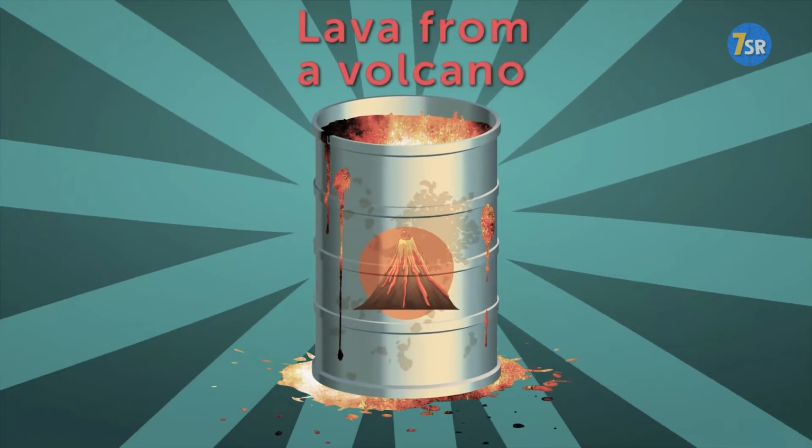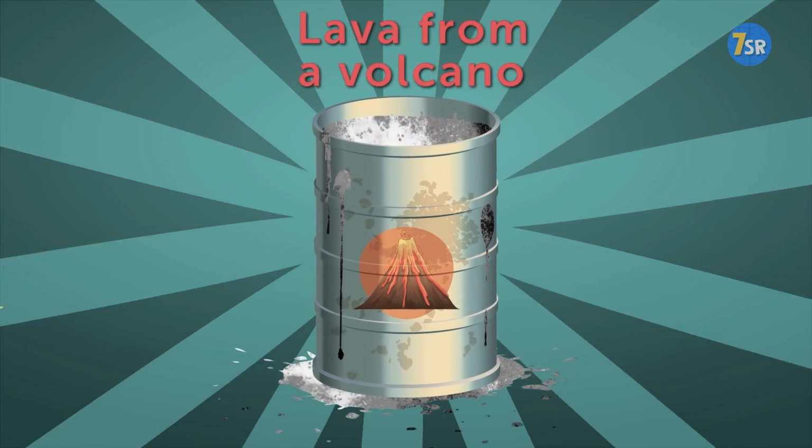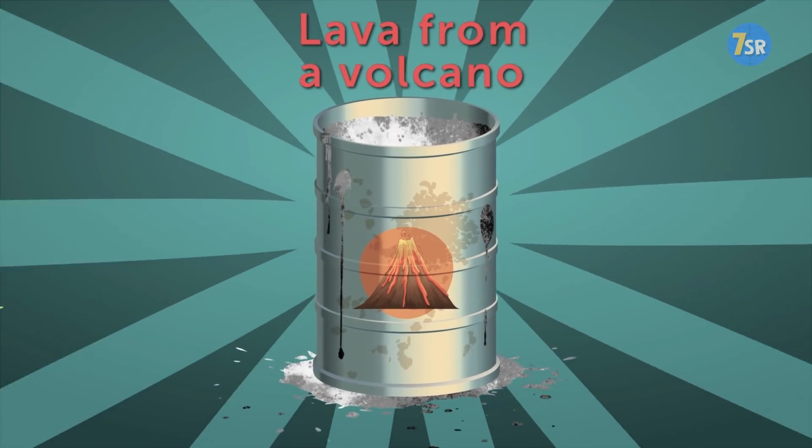Hey, pick the container with lava. If the volcano erupted a year ago, the lava will already be solid and cool.